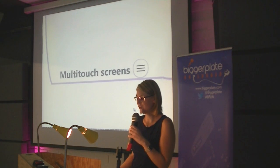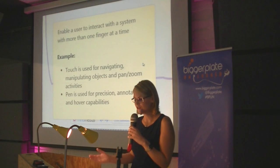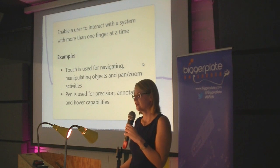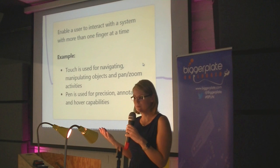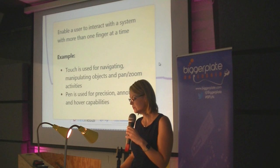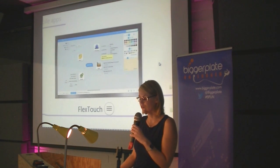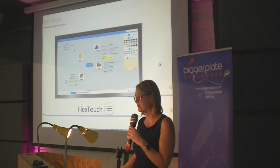Multi-touch screens offer even more possibilities for that. Multi-touch screens are basically touch screens that enable you to interact with the system with more than one finger. So, for instance, you could use touch for navigation and manipulating objects, and you can use a pen at the same time for precision and annotating things. Those are touch screens. And in fact, we already have an integration with a multi-touch screen, which is called Flex Touch. It's a Swiss company, I think.